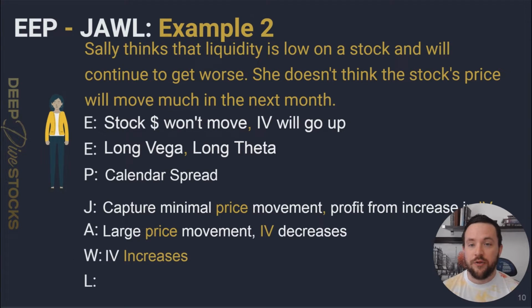The whole purpose of her entering this trade is because she thinks that volatility is going to go higher. So if volatility doesn't go higher, the whole premise of this trade is wrong. She misinterpreted the tea leaves, and she needs to go back and get another online psychic degree. Sally has four, and she's pretty confident in her abilities.